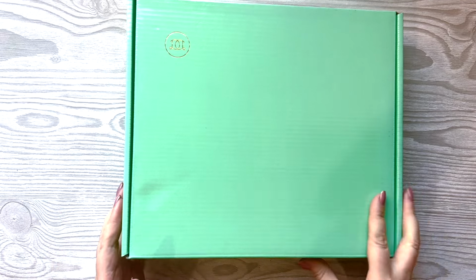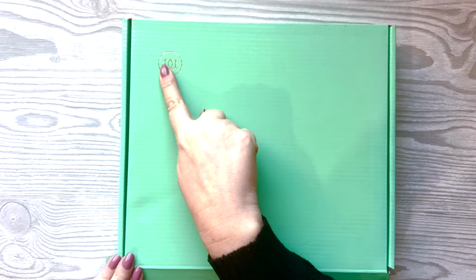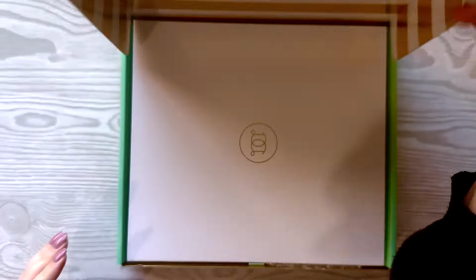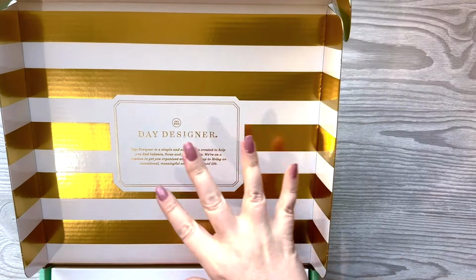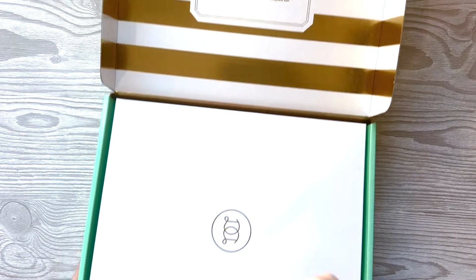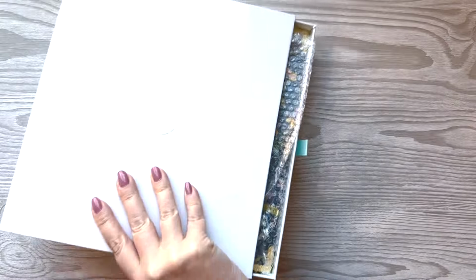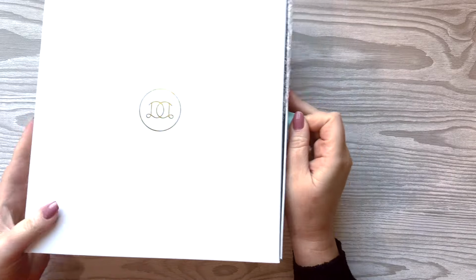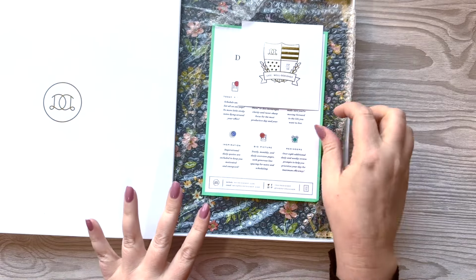So this is the flagship planner. It comes in this box. It actually comes in a shipping box outside of this, and then this is inside. And it is so beautiful, like a gold foil logo here. It's really, really high quality. And you can see the beautiful gold design here. And then there's a box inside of this box that is kind of like a keepsake sort of box that has this drawer. And then inside of here, you pull out the little drawer and the planner's inside.